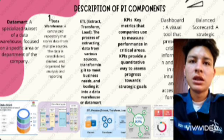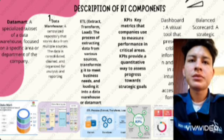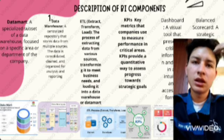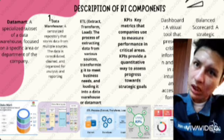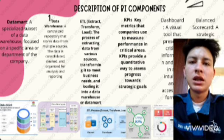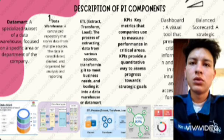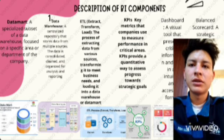Data warehouse is a centralized repository that stores data from multiple sources. The data is consolidated, cleaned, and organized for analytics and reporting. It facilitates access to large volumes of historical and current data.